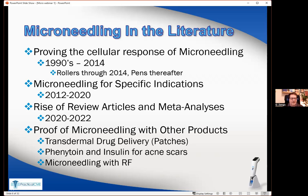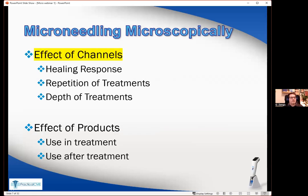So definitely the richness of the literature has somewhat changed since the pandemic, but there's still a lot of good stuff out there, and I'll share some with you. So when you're looking at microneedling as a science, you want to try to separate what's the effect of the channels and what's the effect of the products. And the reason for that is that not everyone's going to use the same product. Not everyone's going to use the same product for the same duration of time.